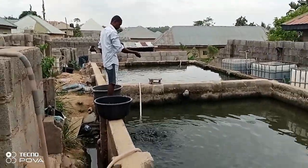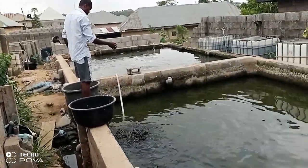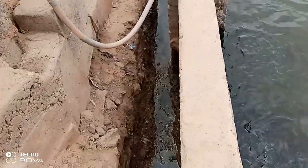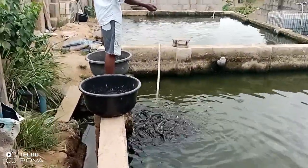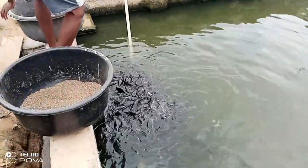Hey, I'm going to walk closer to that place. Walking in this place, you have to be careful. If I fall inside the pond, I'll start swimming.